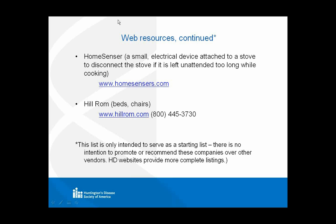Going back to the define extra help question, just in case there's still questions about what that was, I'll kind of just gloss over the things I listed. Home health, occupational therapy, and physical therapy, and hired aides or sitters. Oh, okay, great. Got word that it's been addressed. I'm glad.